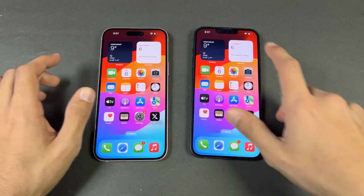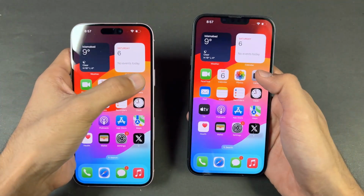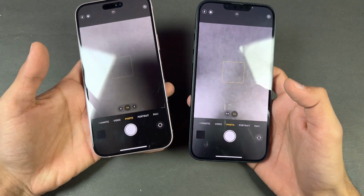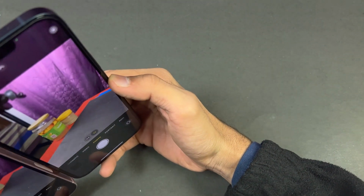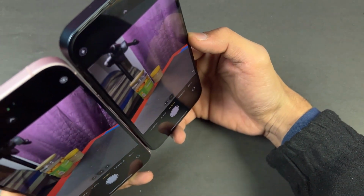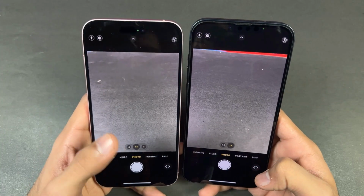So last, I'm launching the cameras on both phones, the default camera application. The camera opens up at the same time, I would say. As far as the camera performance is concerned, in my opinion, it is slightly improved on the latest iPhone 15 Plus.